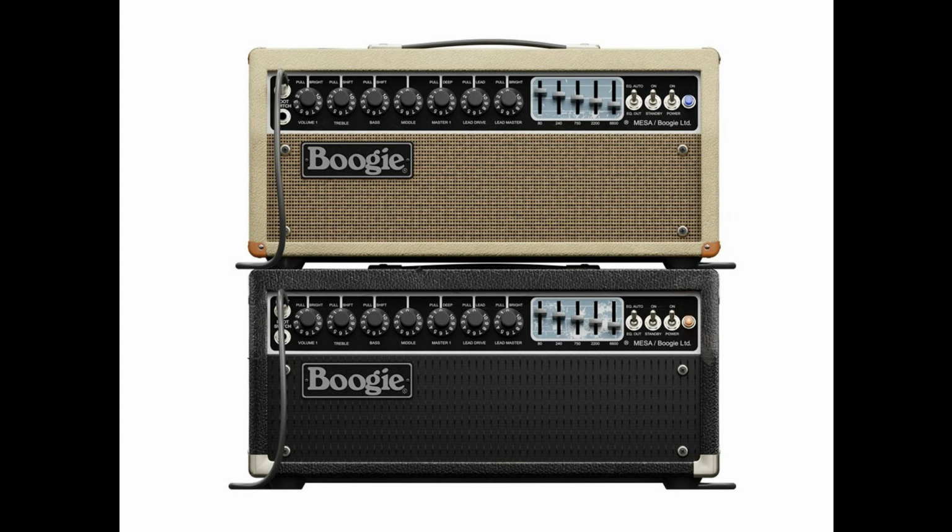Used by a literal pantheon of players including legends like Kirk Hammett and James Hetfield of Metallica, Prince, Steve Lukather of Toto, Neal Schon of Journey, and John Petrucci of Dream Theater, the Mark IIC Plus is revered for its versatility and its rich, complex tonal palette. Part of the same suite, the Mesa Boogie IIC++ is the near-mythical and highly coveted factory-modified iteration of the original IIC Plus amplifier.